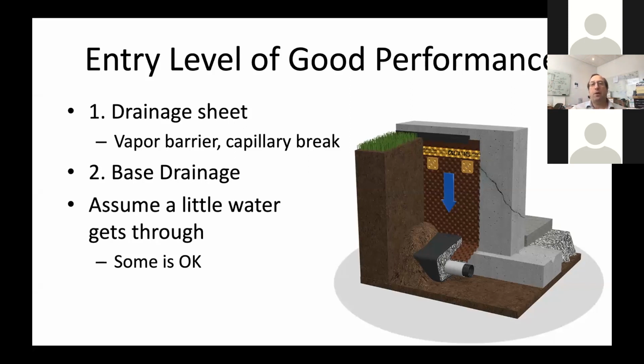So if a little bit of water gets through at an accidental puncture or a nail hole or something like that, you actually have that air gap to allow the water to drain down and out. And so a little bit of water can get through and it won't cause you any problems. But, installed properly, you won't even have that little bit of water getting through.